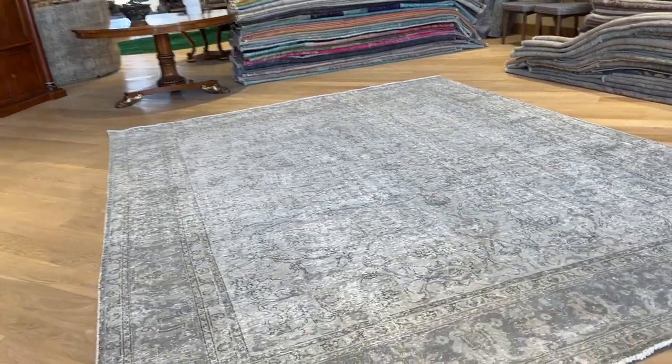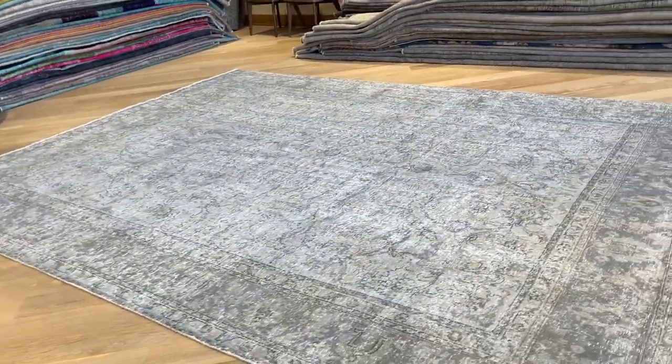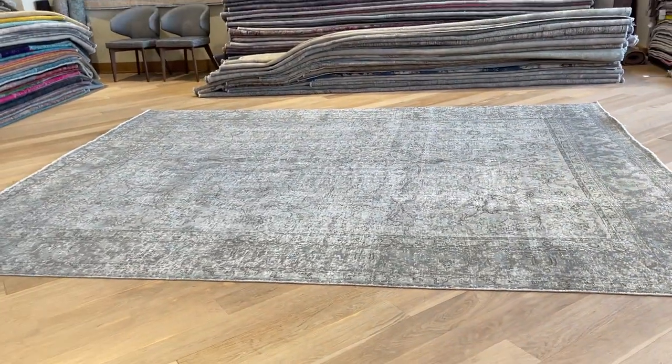And again, this is one of those carpets that I thought was by far the best one we've had for a long time. So it's definitely going in our luxury collection.